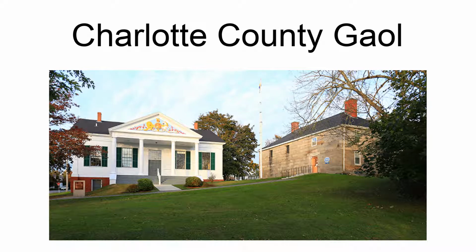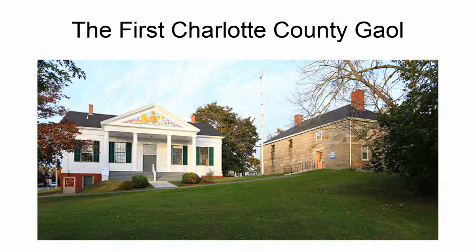Charlotte County Gaol is a prison originally established in 1786. The first prison in Charlotte County, New Brunswick was located in St. Andrews, New Brunswick on Water Street near where the current town hall is today. Built in 1786, just 3 years after the town was settled, it was a wooden building that consisted of 4 cells on the bottom floor and a courthouse on the upper floor.